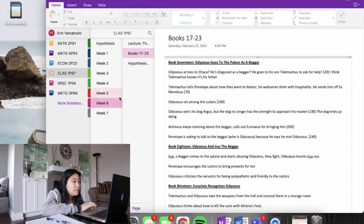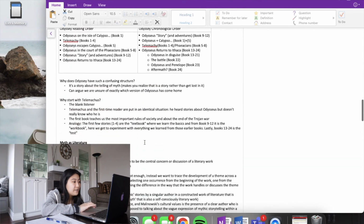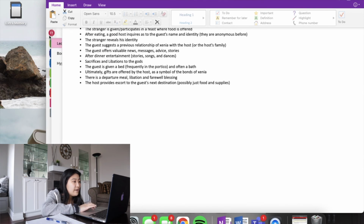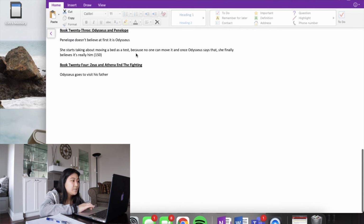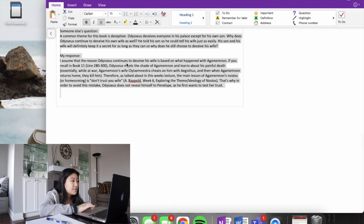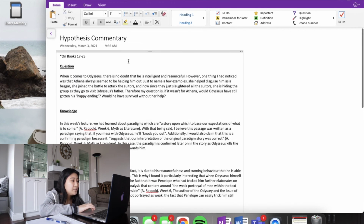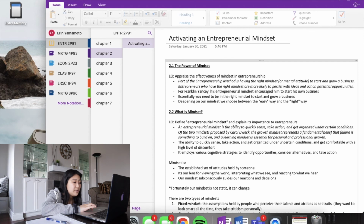So for example, we have my lecture here, so this is just what the lecture notes look like, and then I have my books. So this week we're reading the Odyssey, and so I was just making notes on each chapter, and then we have to do something called hypothesis commentary, and so I had put my questions, my knowledge, interest, all that stuff that I needed to write down. But yeah, so essentially it's super easy.